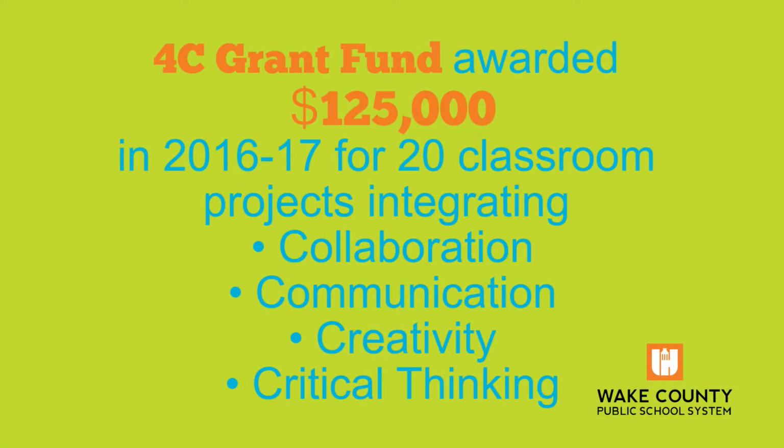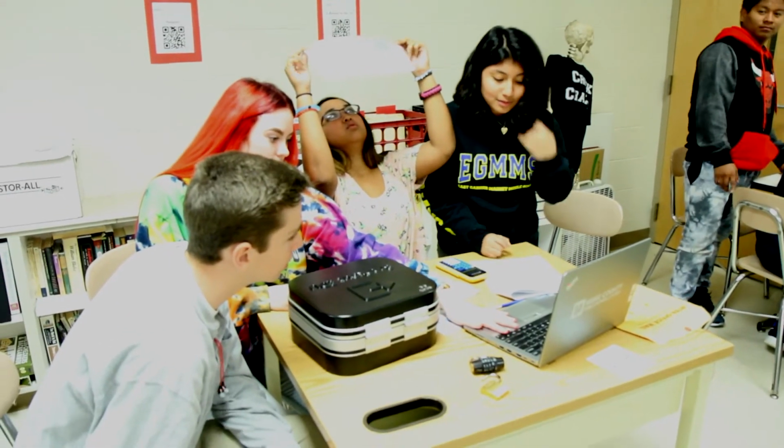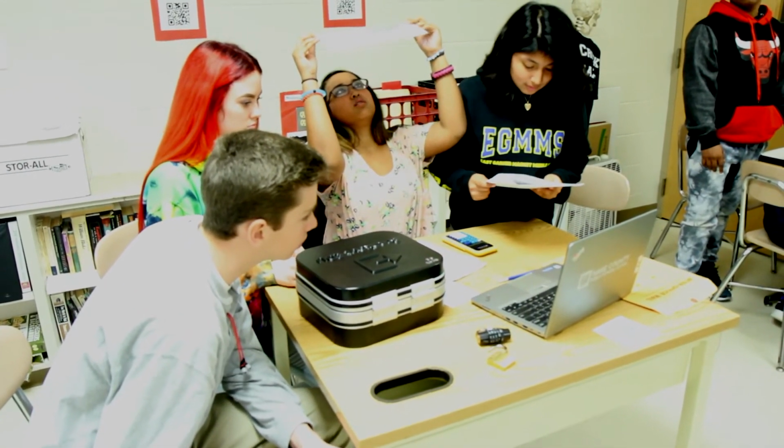So this activity with the breakout kits, we couldn't have done without the 4Cs grant, because the boxes cost some money, and this made it so we were able to get the boxes. We used funds from the grant to have planning opportunities to work together. So all of these things are shared between all of the teachers in English 1.